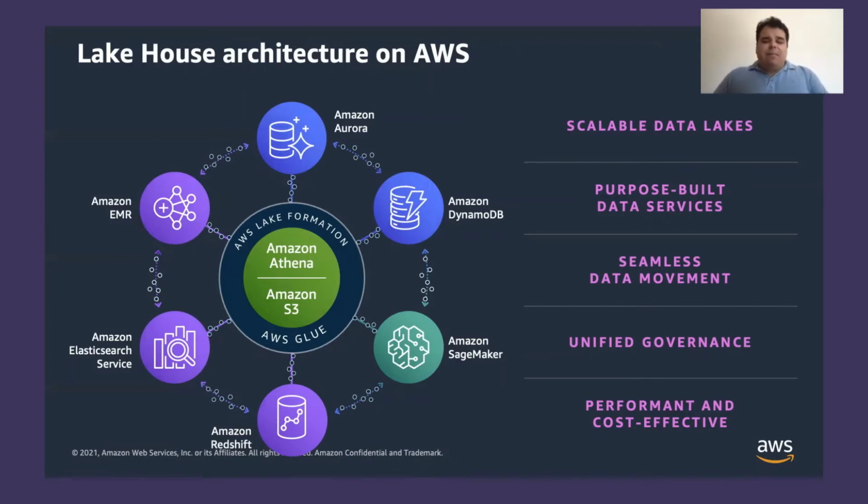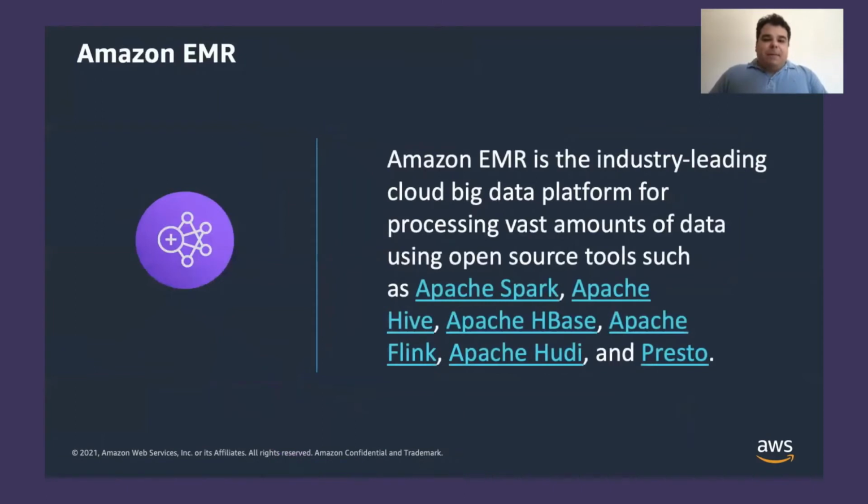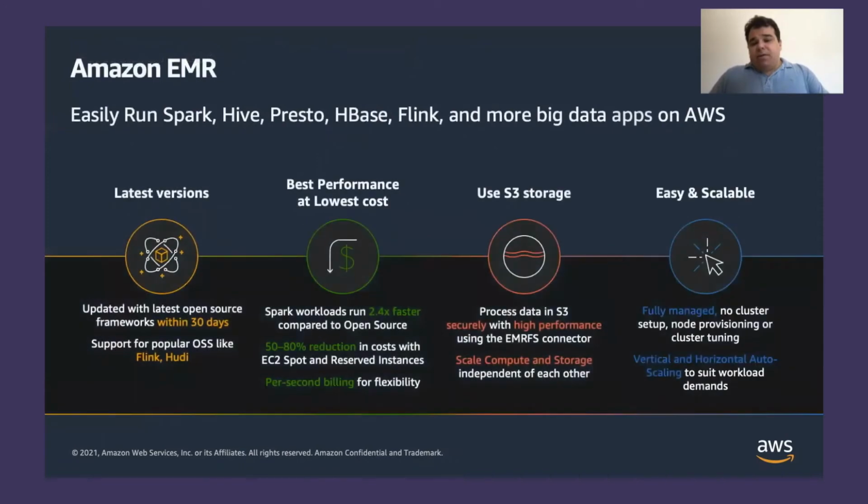Now let's talk specifically about Amazon EMR, which can simplify the managing of open source frameworks such as Hadoop and Spark. Amazon EMR is the industry-leading cloud big data platform for processing vast amounts of data. It uses open source tools such as Apache Spark, Hive, HBase, Flink, Hudi, and Presto. EMR supports a broad range of open source frameworks. It has 21 open source projects that are tested and integrated into a single solution designed to work together. Each project is updated in EMR within 30 days of a version release, ensuring that you always have the latest and the greatest from the community without having to spend time to test and to certify all those new components.